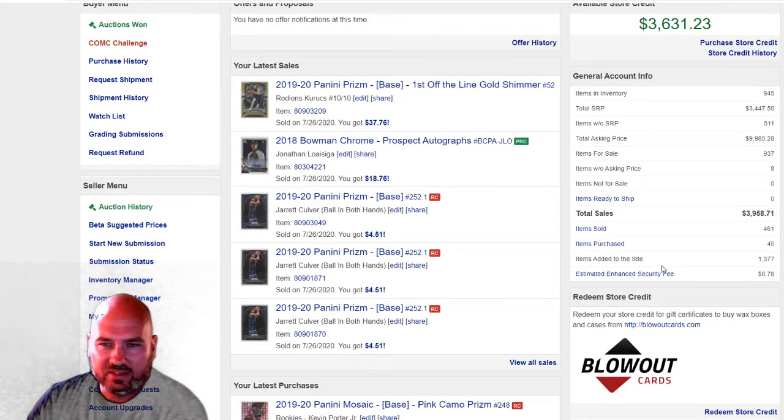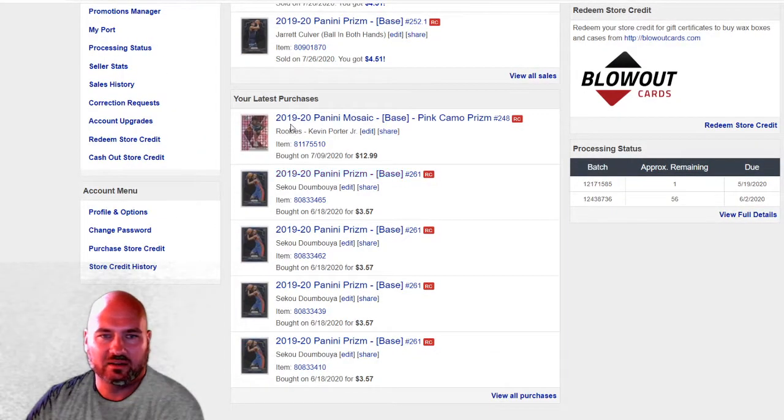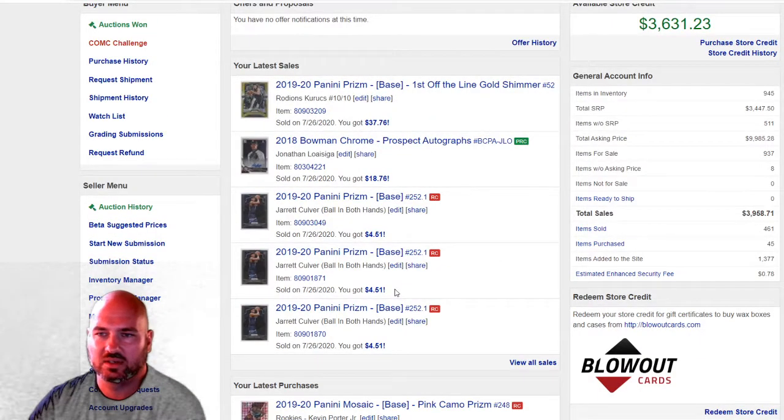The other cool thing that I just did, I just did items ready to ship, and maybe that's why they're not in here anymore, because I literally just shipped myself some cards that I bought on here. So I've been doing some buying on here too. You can see some Sekou Dimbuya's base prism. So let's go in here really quick. I'll show you what this looks like.